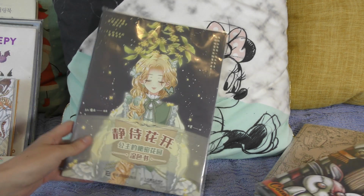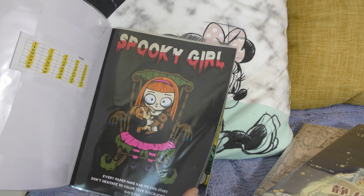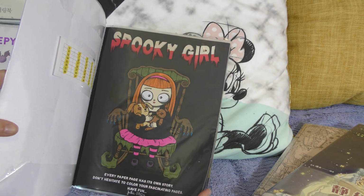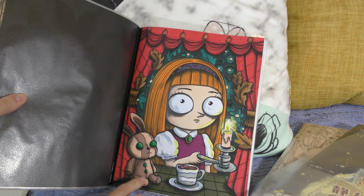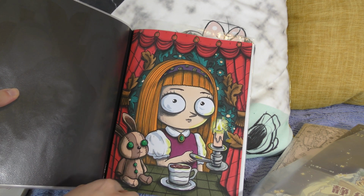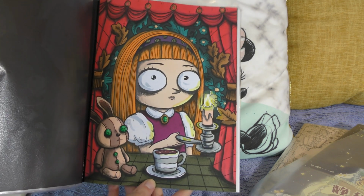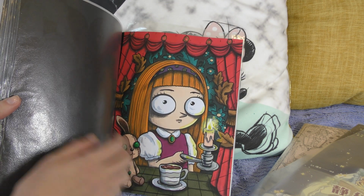Then I've colored the last pages actually in my Spooky Girl. I've colored the title page only with alcohol markers. And I've also colored another page in this book. It was this one, only with alcohol markers and some watercolor, and that's it. I've added some glitters, and this one was the last page of this book, and I'm so happy I finished it.